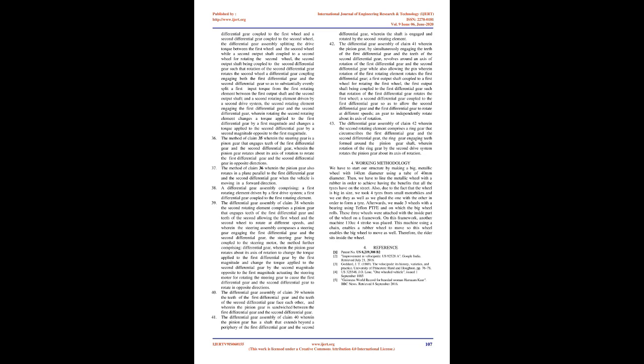42. The differential gear assembly of claim 41, wherein the pinion gear, by simultaneously engaging the teeth of the first differential gear and the teeth of the second differential gear, revolves around an axis of rotation of the first differential gear and the second differential gear, while also allowing the pinion gear to independently rotate about its axis of rotation, wherein rotation of the first rotating element rotates the first differential gear, a first output shaft coupled to a first wheel for rotating the first wheel, the first output shaft being coupled to the first differential gear such that rotation of the first differential gear rotates the first wheel, a second differential gear coupled to the first differential gear so as to allow the second differential gear and the first differential gear to rotate at different speeds. 43. The differential gear assembly of claim 42, wherein the second rotating element comprises a ring gear that circumscribes the first differential gear and the second differential gear, the ring gear engaging teeth formed around the pinion gear shaft, wherein rotation of the ring gear by the second drive system rotates the pinion gear about its axis of rotation.